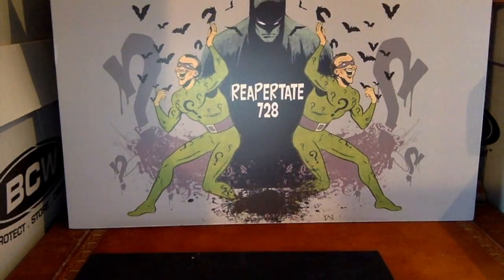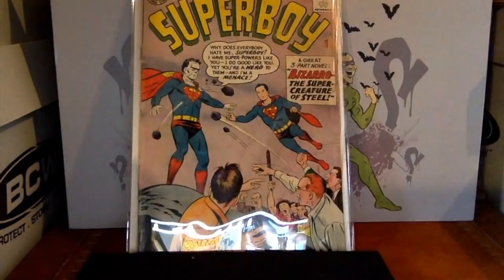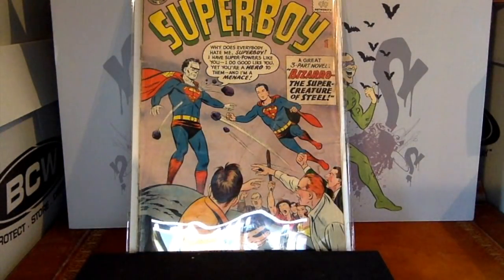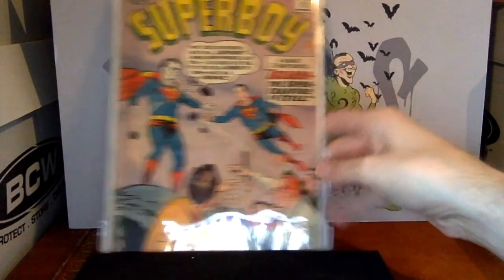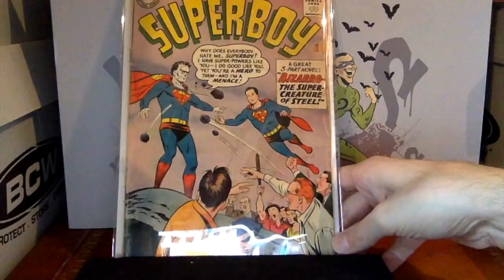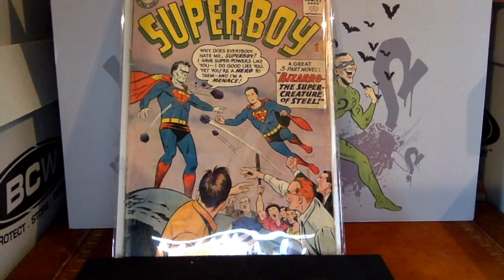Now here we have, this is my low-grade copy, but then once again, another one of my favorite covers. Superboy, let me see, you got a little bit of a glare there. Yeah, maybe unavoidable. There we go. Superboy 68, the first appearance of Bizarro.